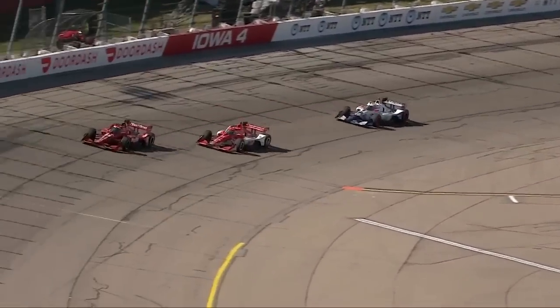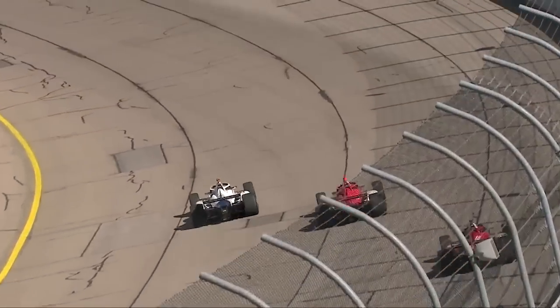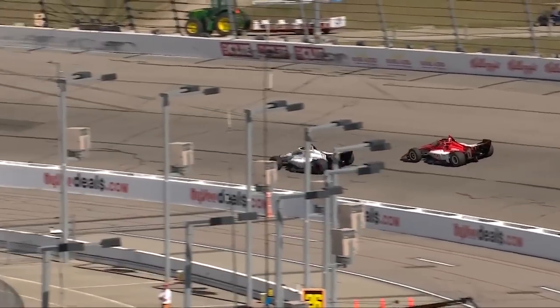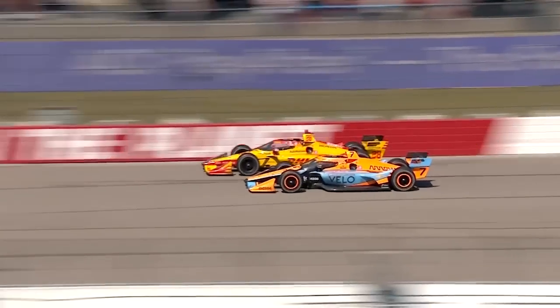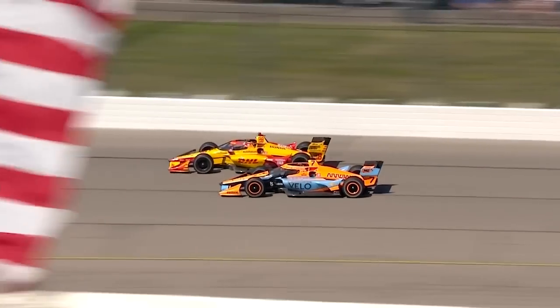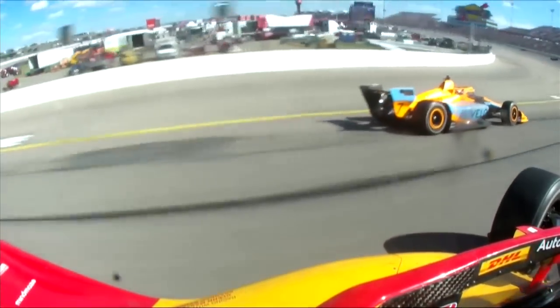As you see the replay, it was Jack Harvey checking up Ericsson at the exit coming off of 4. And that's what we said about these decisions in traffic. Marcus just got caught up behind the 45, but if I'm management at Chip Ganassi Racing, I'm talking about this. And Felix Rosenqvist has caught Romain Grosjean in the number 28 DHL Honda. And he goes by. Clear. Good job.